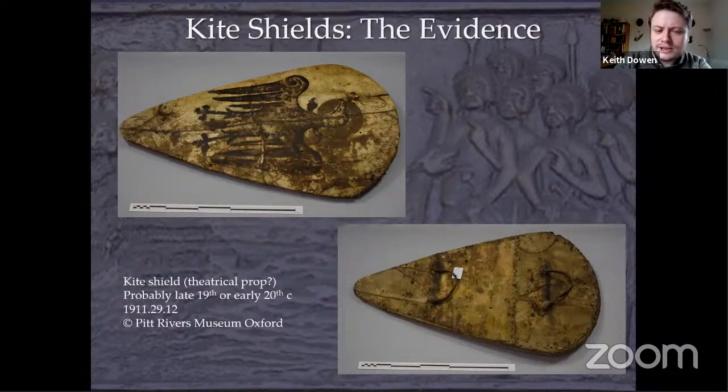The shield is also, I can't remember the exact thickness off the top of my head, but it is a pretty thick, sturdy shield, which again, wouldn't really fit in with surviving examples. On surviving shields, the wood tends to be thicker towards the center anyway and tapers out. But as I said in my lecture, they are fairly thin objects.